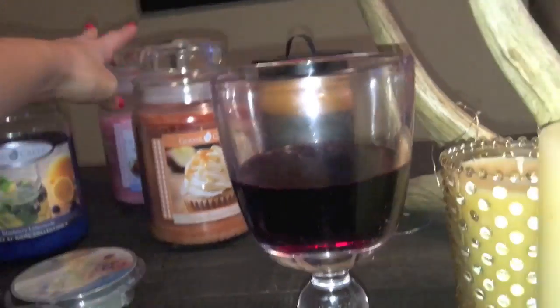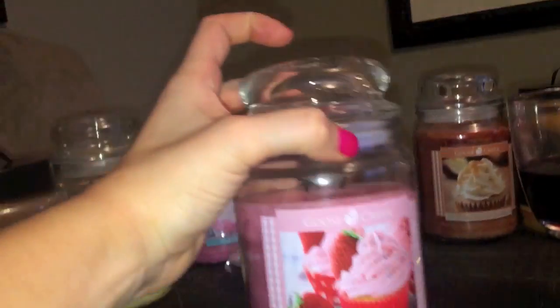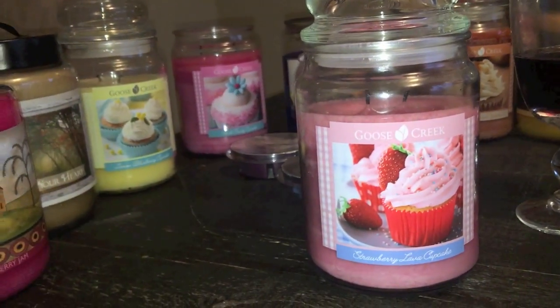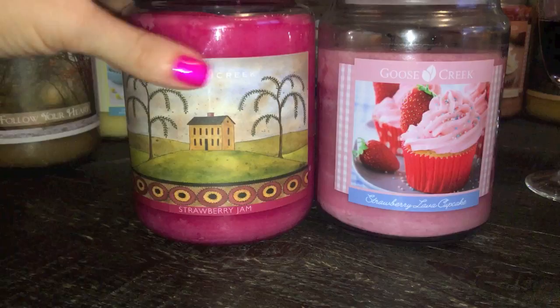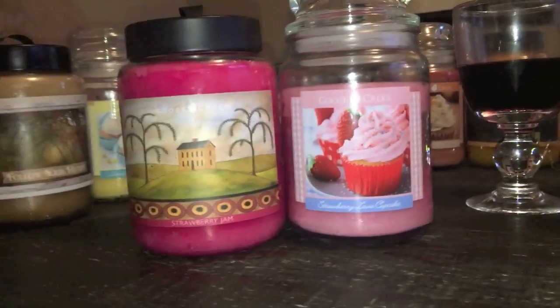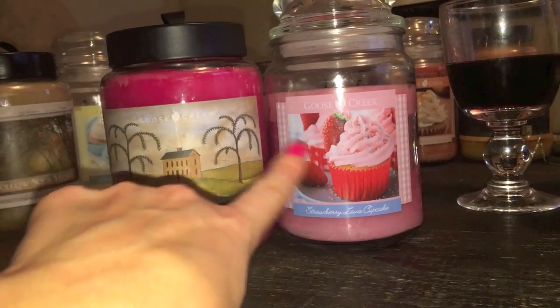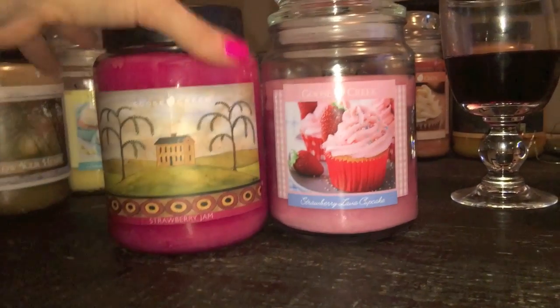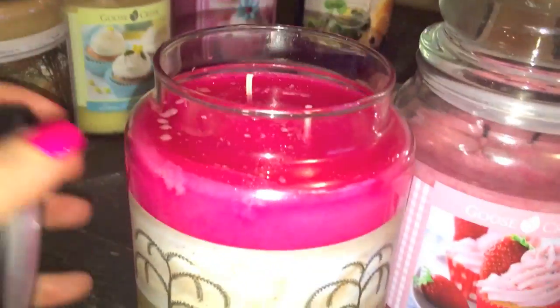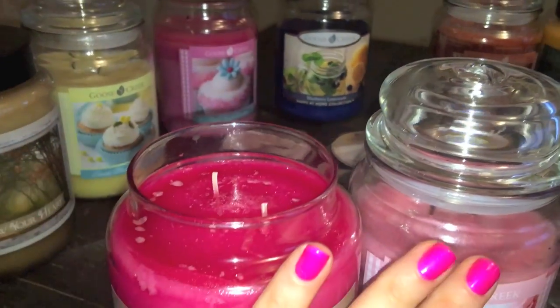I'm gonna creep back here for this little one, which is Strawberry Lava Cupcake. And I'm not even gonna explain this because if you fast forward back to the beginning of my video, Strawberry Lava Cupcake and Strawberry Jam, they are not sisters, they are twins. This is the exact same scent. Now I have not lit Strawberry Jam, and this is the first time I've had Strawberry Jam, so I'm just going off of cold sniff. They were exactly the same.